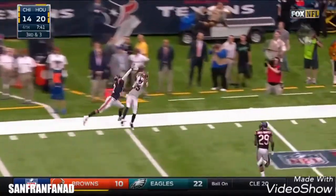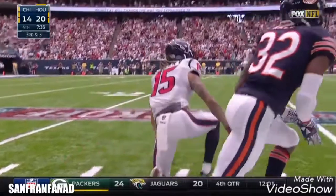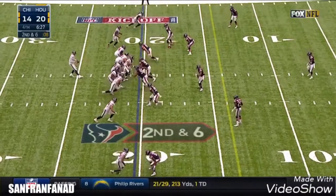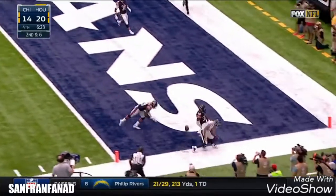And looking for the big one. What a throw that was. Mercy, mercy, mercy to Hadley needing a takeaway. Texans going to throw it on second down. Looking to Fuller again. And it's batted away.